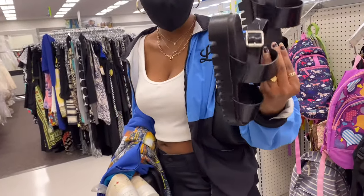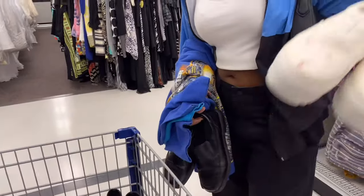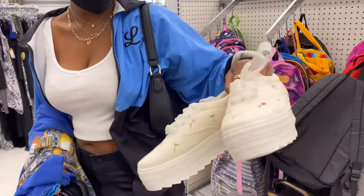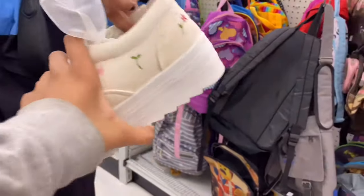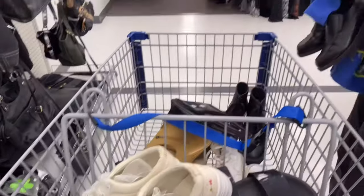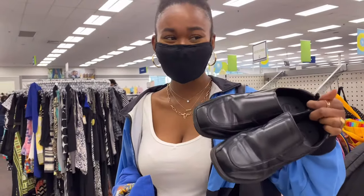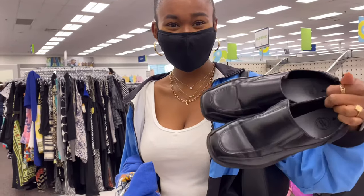ASOS is really in right now. New sandals are in. These are great for the spring. I found these platform shoes. I'm not sure, but they're kind of cute. Is it ASOS? I don't know. But they're cute. These ones I'm not sure, but I know loafers are in right now, so I'm gonna look on Pinterest to see if people buy these.